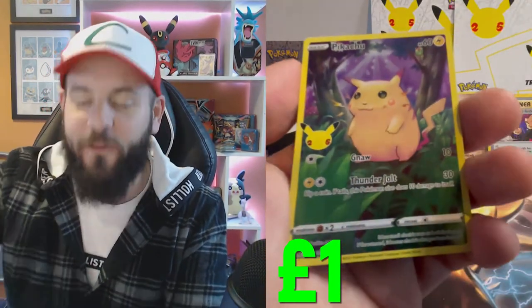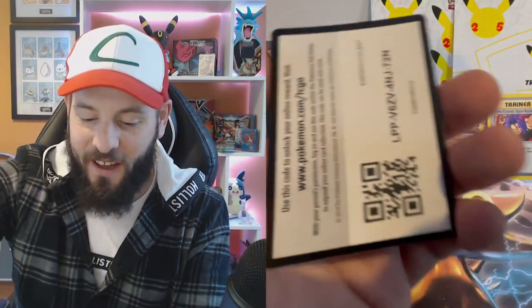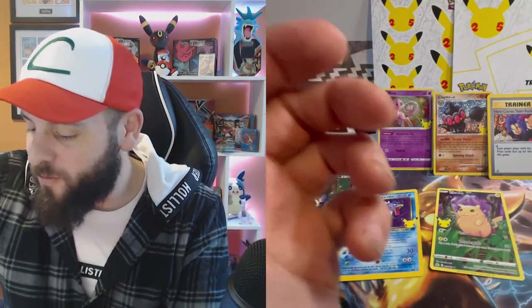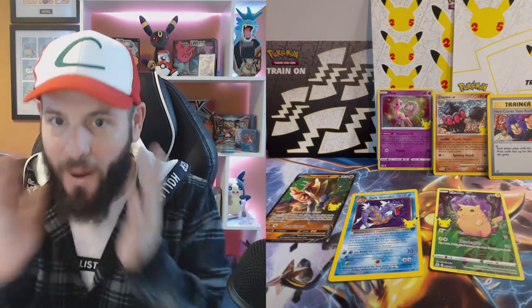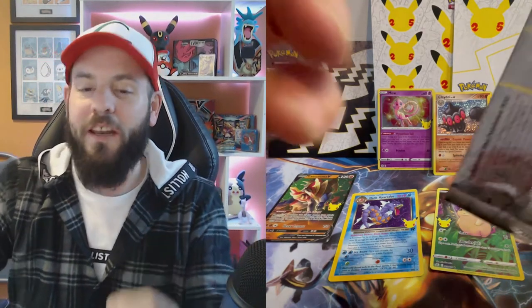Oh, we got a Fat Pikachu. And we were only talking about Pikachu a minute ago. So, yeah. What an absolute pack that was. I am so happy with this. And with the last pack, here we go.